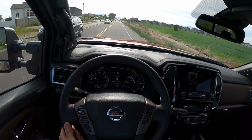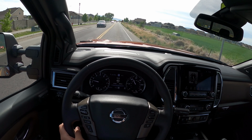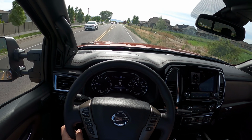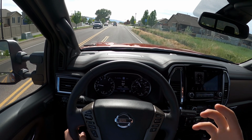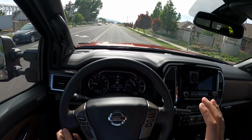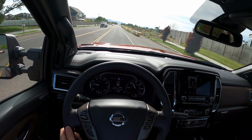But yeah, the acceleration's adequate. I mean, for a full-size truck, it's definitely right where it needs to be. Steering, right? Definitely a cool system with the Titan. It doesn't use a modern steering system like most other trucks, so it's a little bit heavier than other trucks, but I like it. I like how it feels.